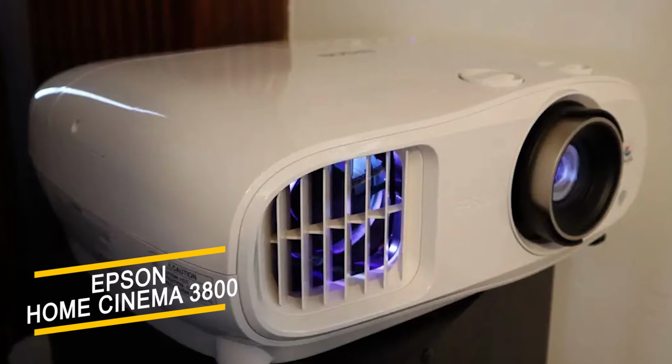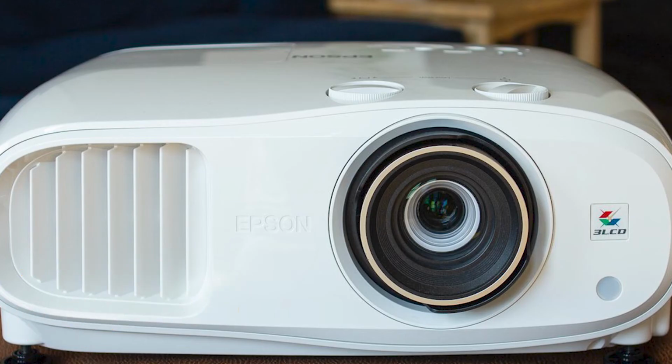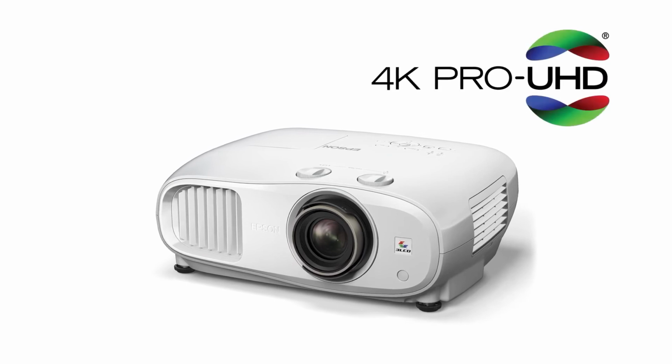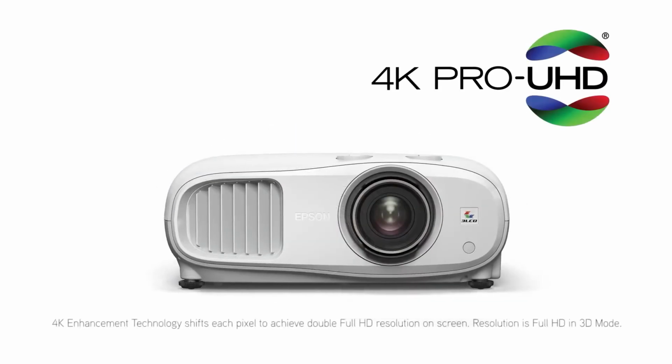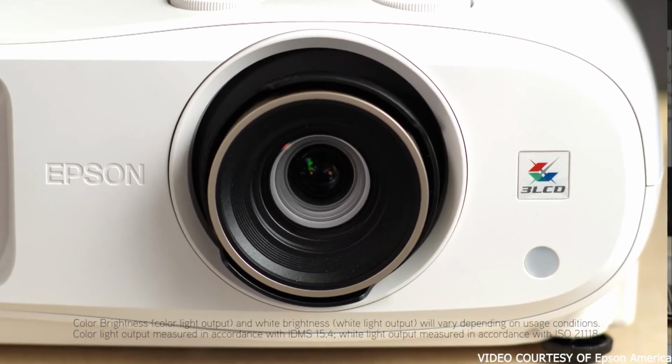It's a shade pricey for an entry-level device, but make no mistake, the Epson Home Cinema 3800 is the king of affordable 4K projectors. It's easy to set up and install, and produces a picture that's reminiscent of what you'll get at the cinema. You'll get a great image right out of the box without needing to be any kind of expert at tinkering with the settings.